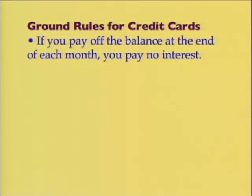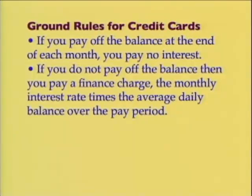However, there's a large segment of our population who does carry a balance on a credit card, and when that happens, you will have to pay a finance charge. You take the monthly interest rate, that's the annual rate divided by 12, and multiply that by the average daily balance. They take the balance at the end of each day in the pay period and average them up, and that's equivalent to paying interest per day on what you owe.